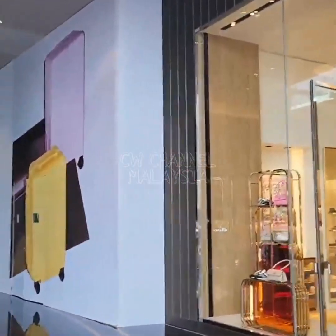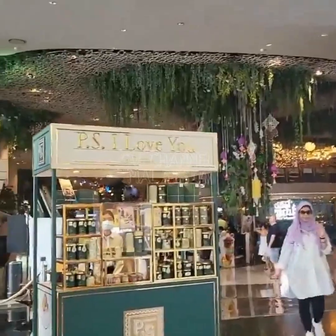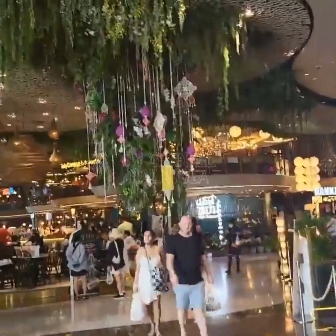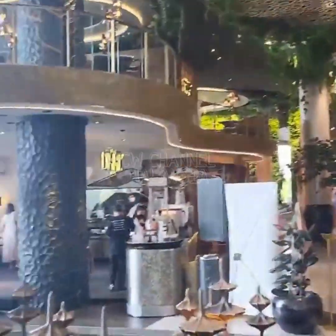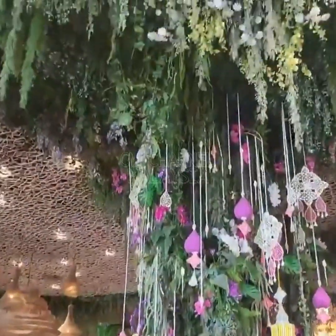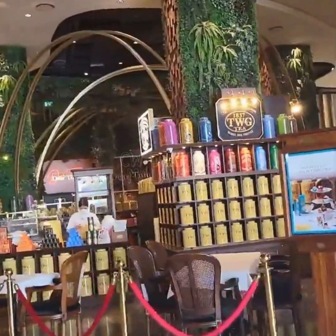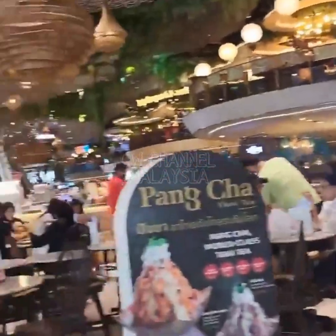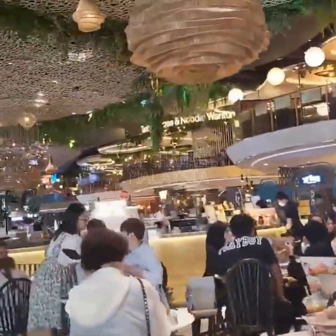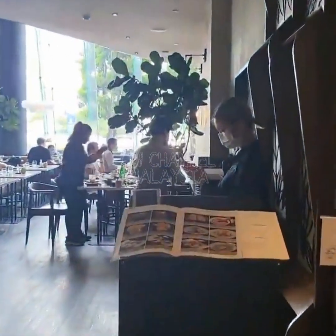Shopping center. And the food hall. Lovely restaurants. Cantik. All the lovely tea houses. Cafe. Noodle wonton kat atas. Ini apa? Kelly ni.